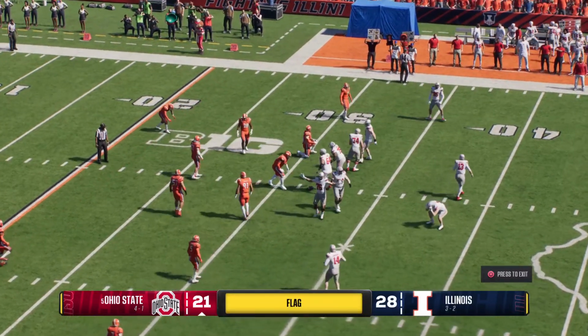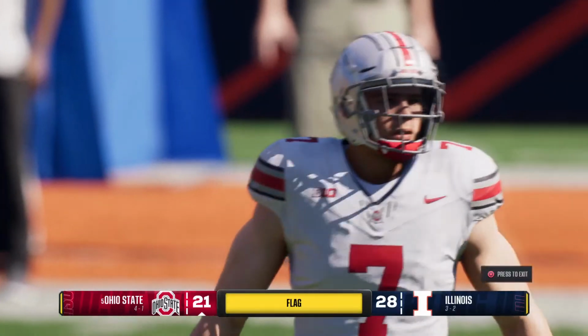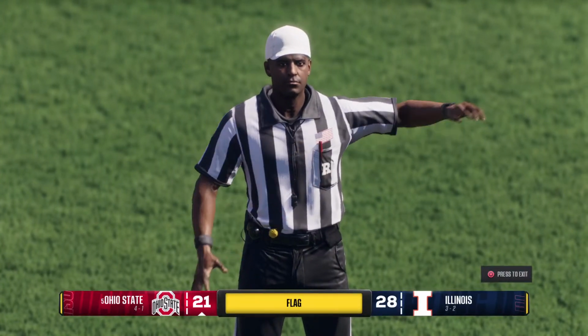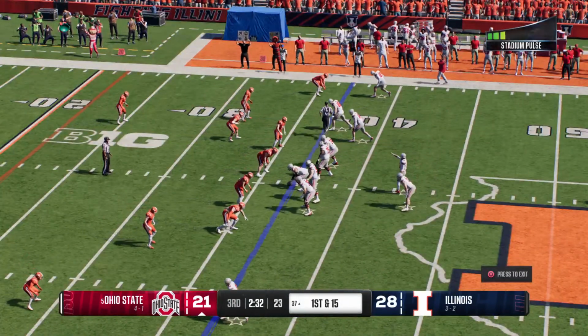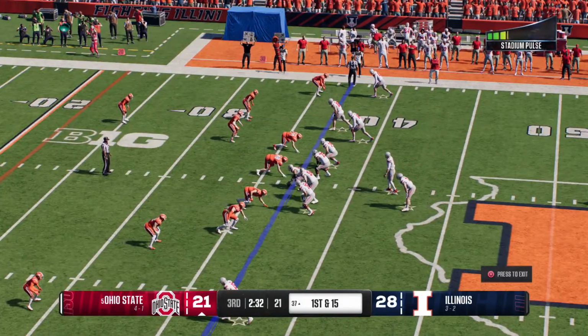Well, that was less than choreographed. Everybody going on their own snap count there. False start on offense. The officials offer the deal, and the coach accepts it. They will take the penalty.